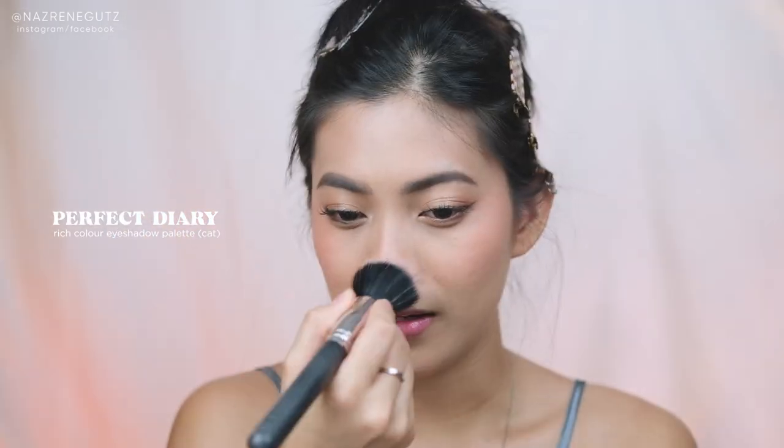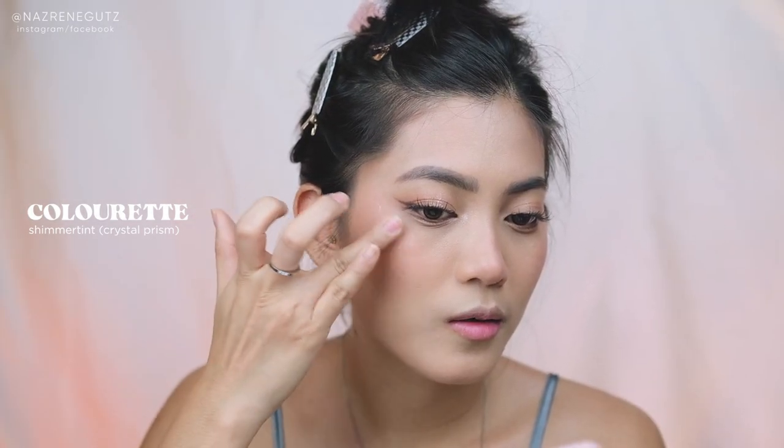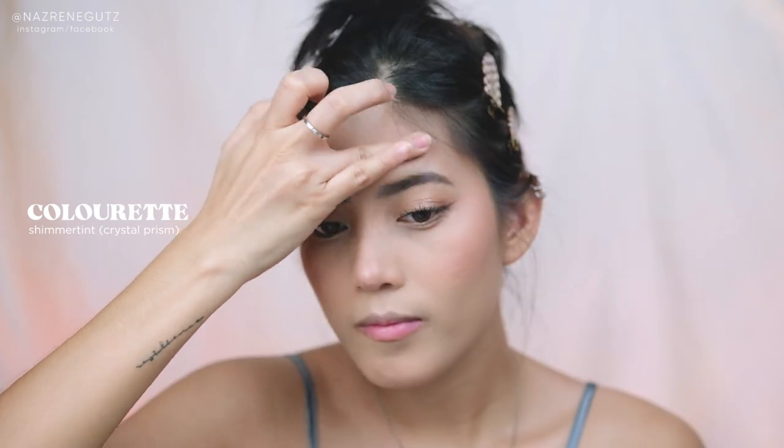Then, here ulit. Add tayo ng highlighter. So, I'm gonna be using the colorette. This one's my favorite. Grabe, gamit na gamit ko to. Kasi parang pang wet look lang. Here. Then I'm gonna set my face with my fixer spray. And napansin ko yung lips nila is parang Korean lip na gradient. Let's attempt to do that.